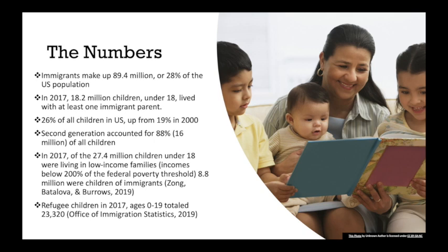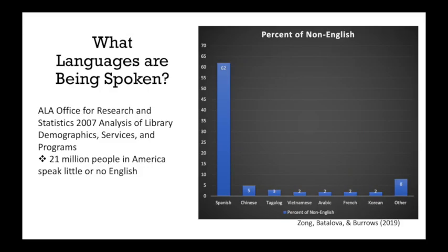In 2017, of the 27.4 million children under the age of 18 living in low-income families, 8.8 million were children of immigrants. And in 2017, the Office of Immigration Statistics recorded that the number of refugee children ages 0 to 19 that came to the U.S. totaled 23,320. According to the ALA Office for Research and Statistics 2007 Analysis of Library Demographics, Services, and Programs, 21 million people in America spoke little or no English.